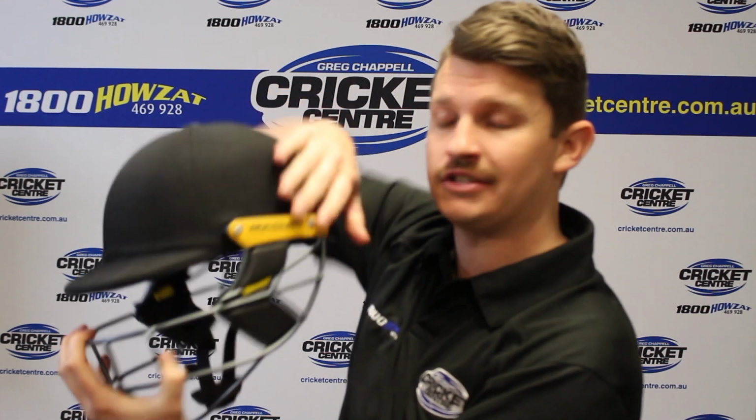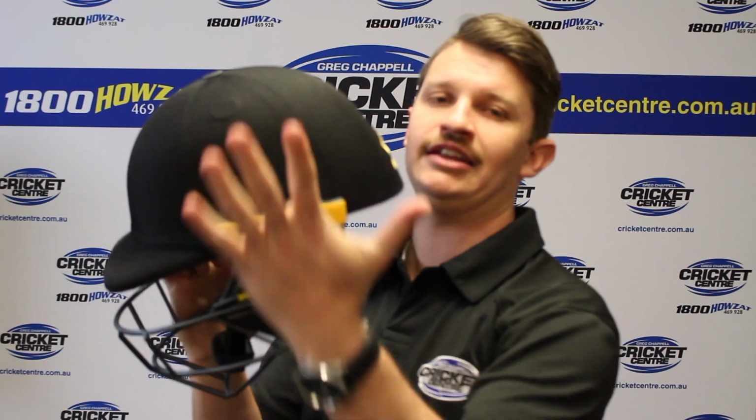So the grill is now a lot safer. It's actually fixed. They do projectile testing to make sure that both a junior and senior ball can't fit through there. Also to make sure upon impact that grill isn't going to hit you in the face. So a lot of testing also to the side and the back of the helmet to make sure that these things are super safe and super strong.